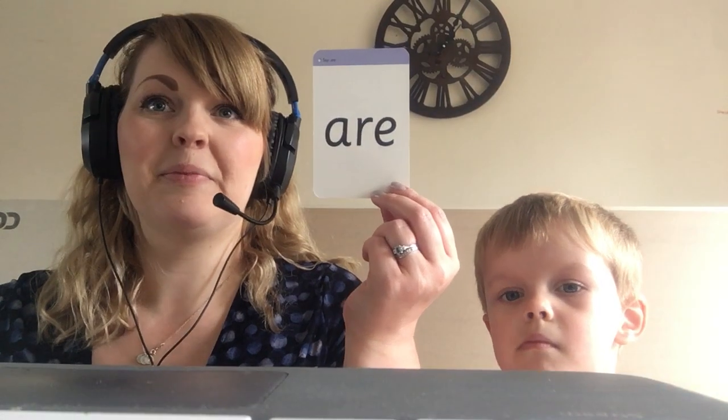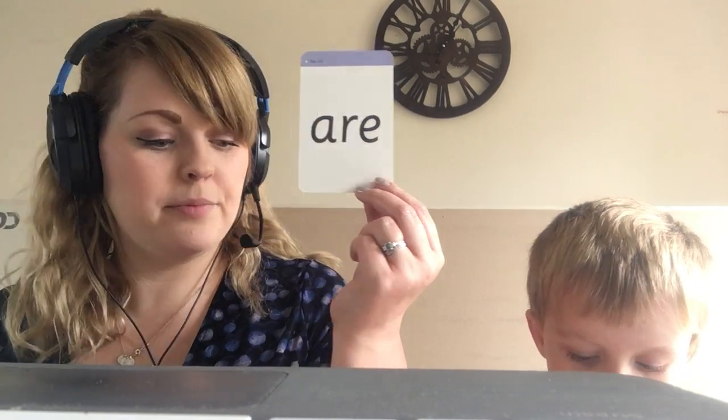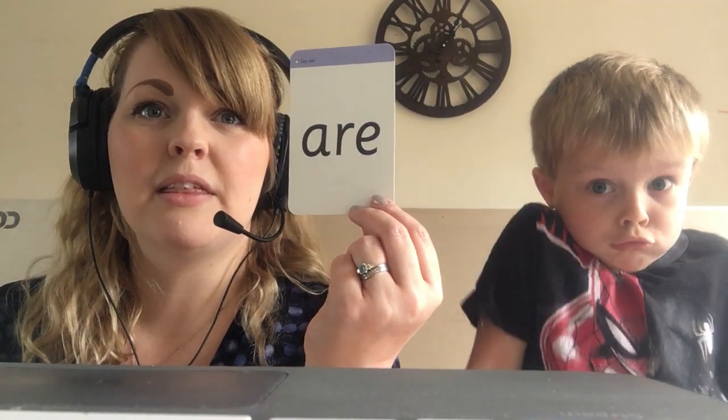So our next word is share. Now think about the sounds you've got there. You're going to need this sound just there. Sh, air. Sh, air. Share. Remember, you've got your air in there. So what do we think then?